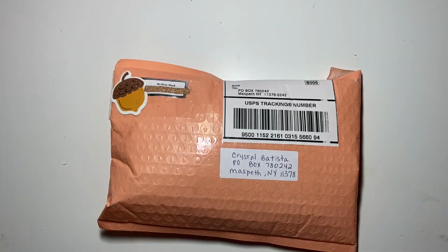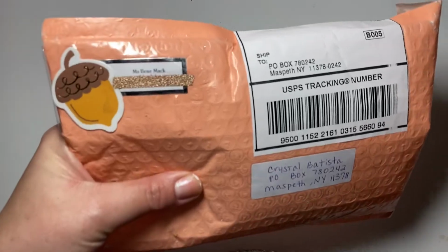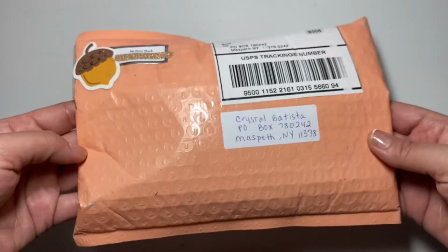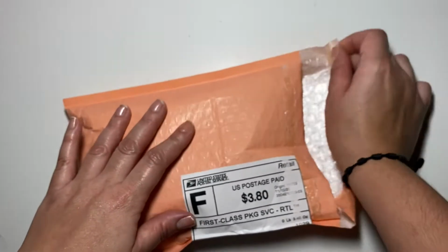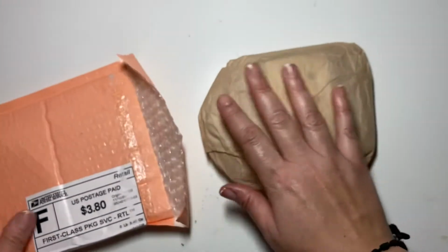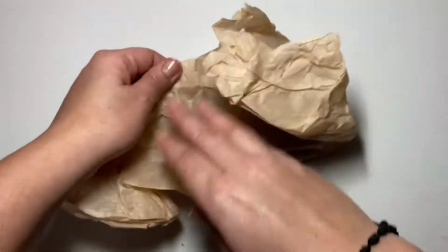So I want to share with you what I received in the mail. This is from Miss Ilene Mack. I love her little label there. Super cute, a little acorn. And I love her packaging. This is so cute. It was in my P.O. box, right? And it was already like this. So I'm hoping everything is in place. I believe this was like a little thank you for entering in her challenge.